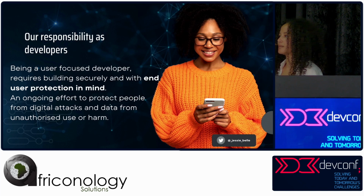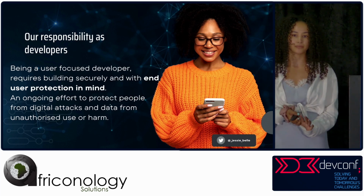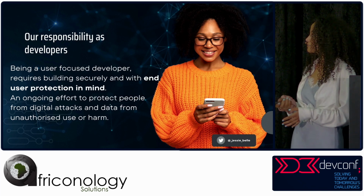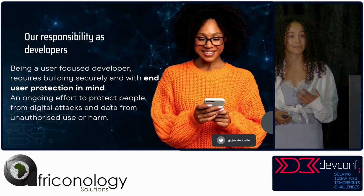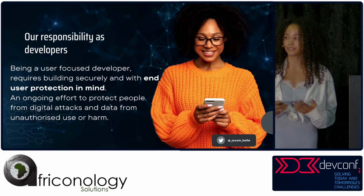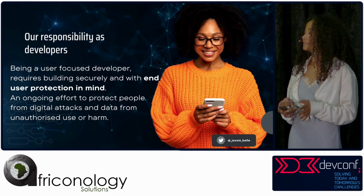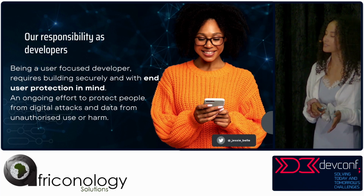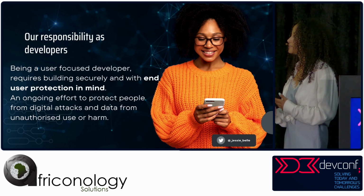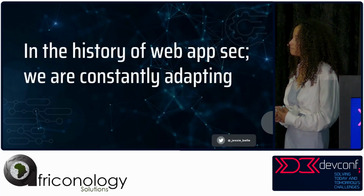And then I want to talk about our responsibility as developers. Being a user-focused developer means that we're always advocating for the people using our applications, and so we should be building with their protection and the protection of their data in mind. And really, building securely is not a one-and-done thing. It is an ongoing effort that we all need to make sure we're continuing to do in order to protect people and their data from unauthorized use or harm.